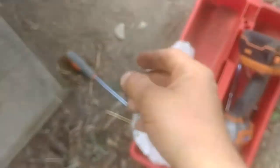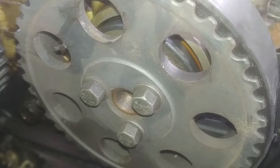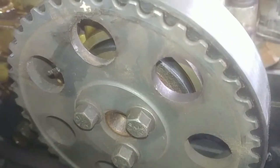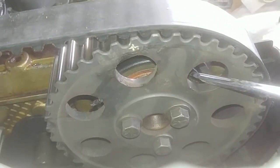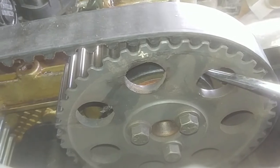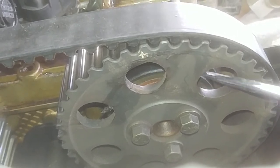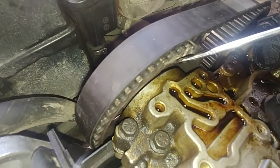Let's grab a screwdriver. I have it here. I have a paper towel. Okay, and as you can see, this seal is completely out, like it's moving back and forth. Let me get a better shot. Yeah, the seal itself just got pushed out from its position, from its place, and that obviously could create that serious leak.